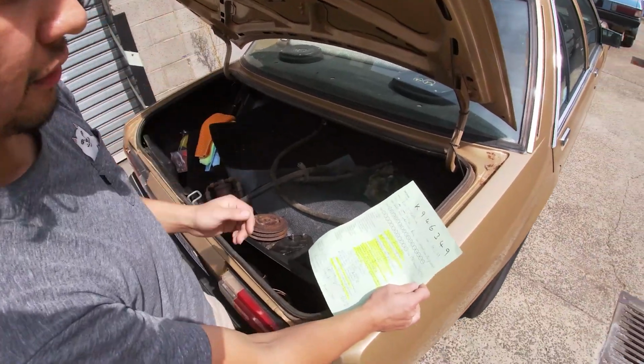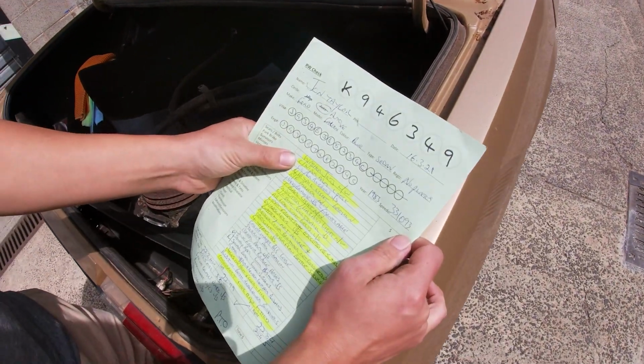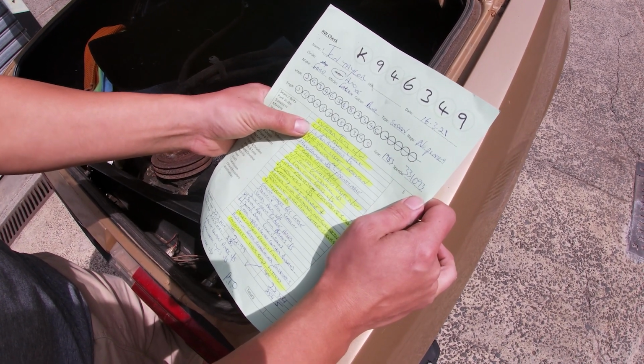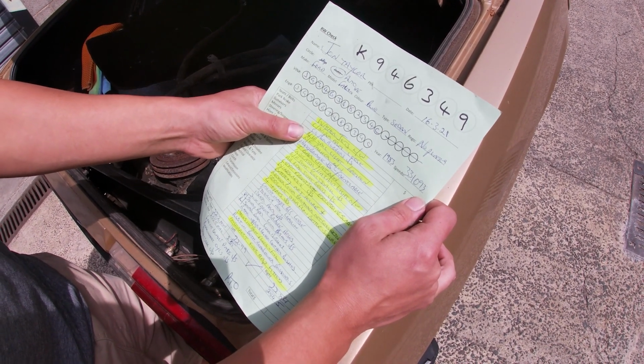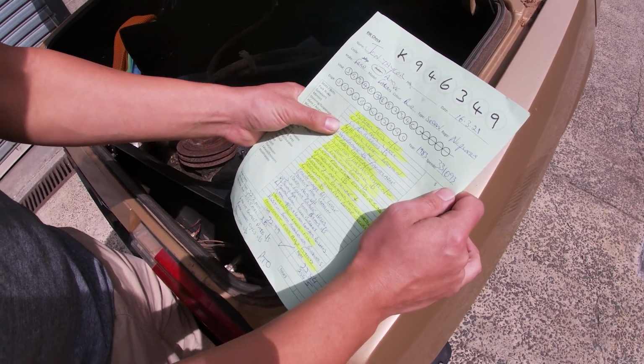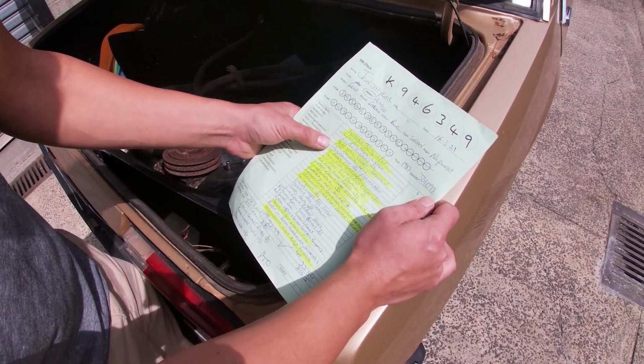So what have we got? We've got washer jets, they're not working. The wiper arms are loose. I think that's the CV rubbers. Right hand tail light broken. Rear and front parker not working.